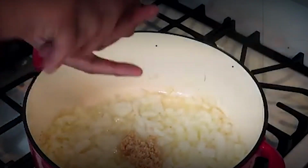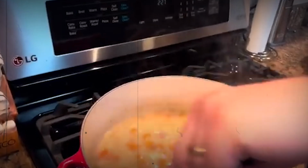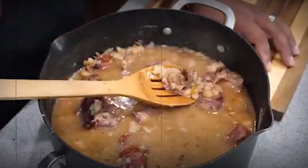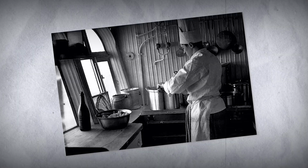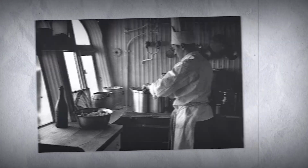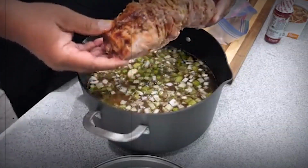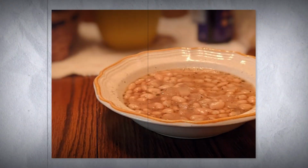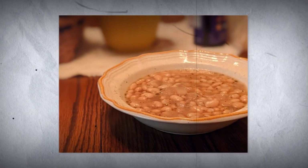The ham hock wasn't just a flavor booster. It was a thrifty way to use every part of the pig, stretching out precious meat into multiple meals. In those old kitchens, the soup pot would bubble for hours on a low flame, melding the earthy beans, the smoky meat, and simple seasonings like onion, garlic, and pepper into a broth that was both nourishing and soul-warming.